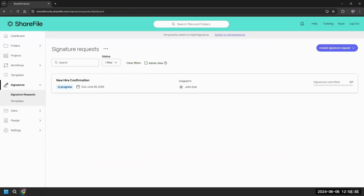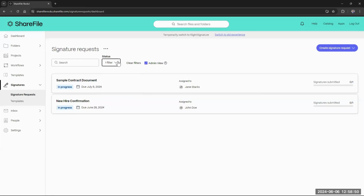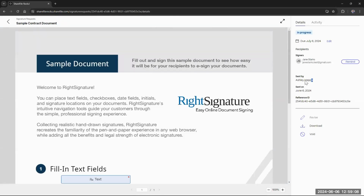Yeah, one more thing. There is an admin view. So if you've ever used RightSignature, you have the admin view in old RightSignature. It gives everyone who has that admin view permission in ShareFile the ability to see the sent-for-signature requests from other employees on the account. So this is one that I sent, and obviously John can see it because he has that admin view permission. So just wanted to note that.